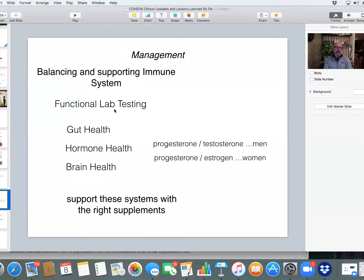So some key functional lab testing, if you haven't had any testing done in a while, it might be a good time to start thinking about it. Functional lab testing, looking at your gut health, obviously very important, and hormone health. And I put over here progesterone and testosterone. Progesterone and testosterone levels in men are very important for healthy immune response. And progesterone and estrogen for women, very important, especially for both andropause and menopause.